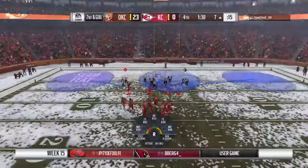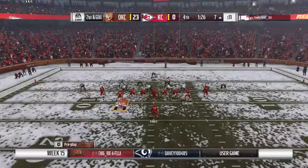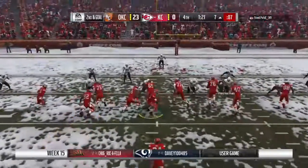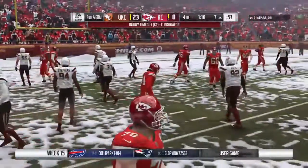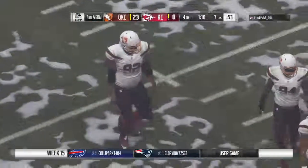The line of scrimmage, the 7 now on second and goal. They'll give it to him up the middle. And he's stopped immediately there. So, stuffed for no gain on second down, which brings up a pretty interesting third from this distance.